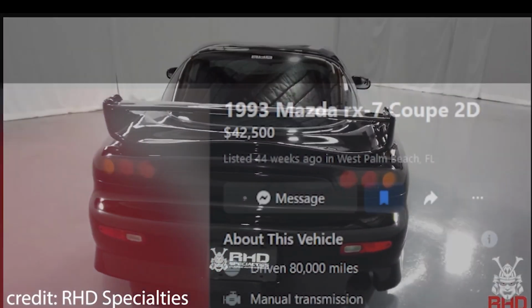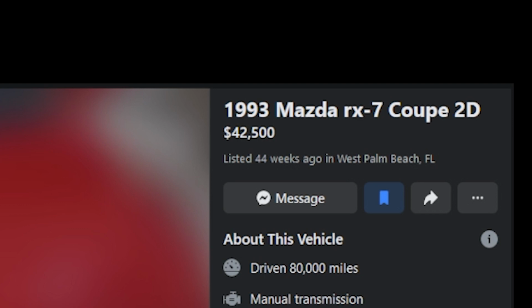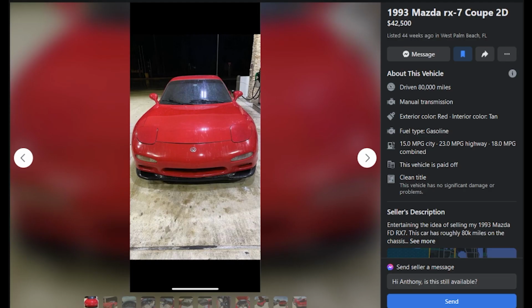Alright, so the first one we're going to look at is a 93 RX7. These things are banging out, dude. They have gone insane in the last 2 years. This one's $42,000. It's been listed for sale for 44 weeks. Something's wrong, dude. You're not selling the car. Let's take a look. Maybe your pictures have something to do with it.